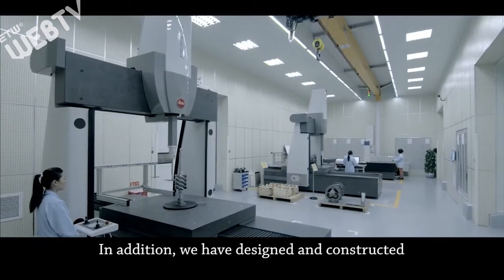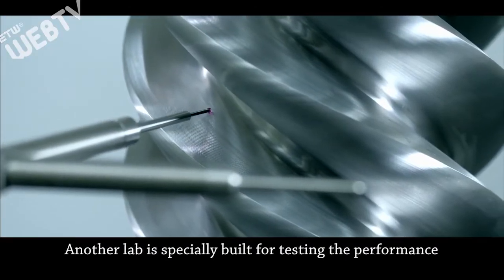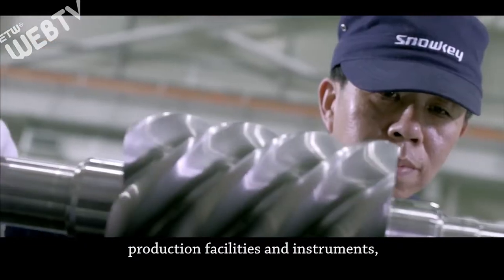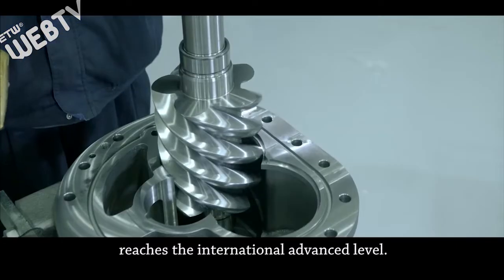In addition, we have designed and constructed the largest compression testing lab in China. Another lab is specially built for testing the performance of both ice makers and water chilling systems. With the use of all these state-of-the-art production facilities and instruments, we ensure that our product's quality reaches the international advanced level.